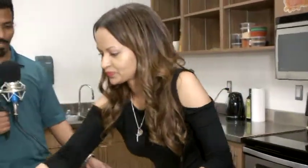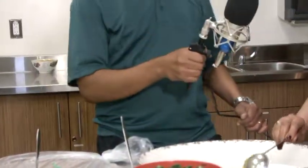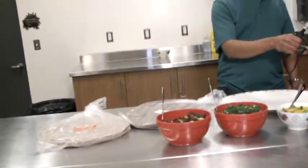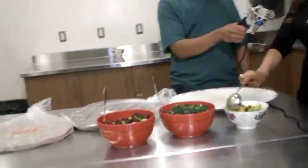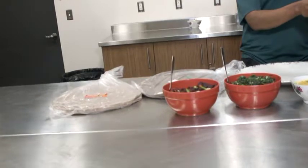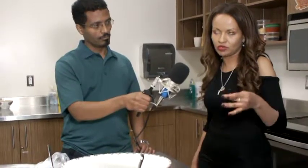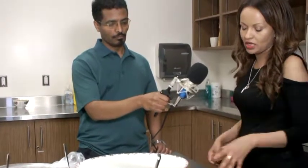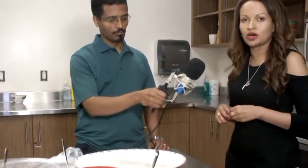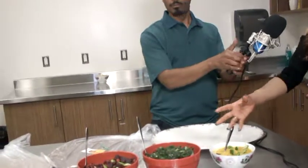Okay, good. Marta, show our viewers which one is lentil, which one is spinach, and which one is beets. So this one is lentils. Just give us some description. So we just use garlic, ginger, and onions. And we saute that with some oil, and then I just washed the lentil, and then I just add the lentil and let it cook for 15-20 minutes, and then at the end I just added some pepper to it.